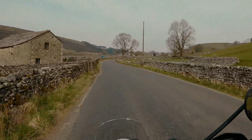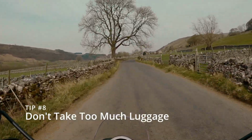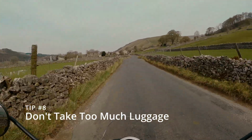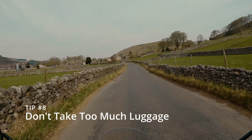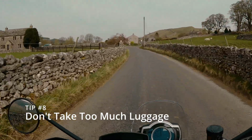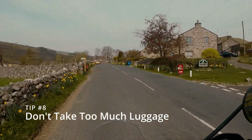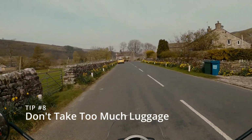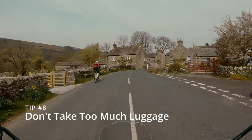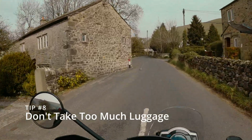Alright guys. And finally, tip number 8, and I've spoken about this in separate videos, but do not take too much luggage with you. Travel as light as you can. Too much luggage will make your bike heavy and difficult to handle. An overloaded bike is more tiring to ride, it's more difficult to manoeuvre, and then you've just got more luggage to unpack and repack and fit on your bike. It just becomes a liability and a burden. So, travel as lightly as you can.